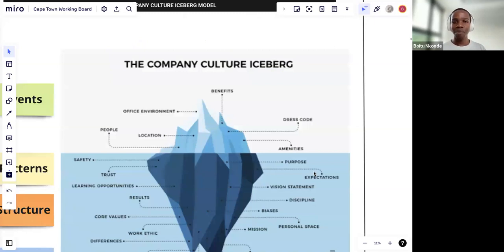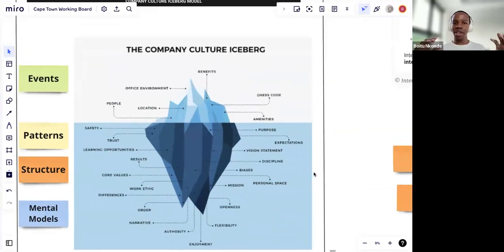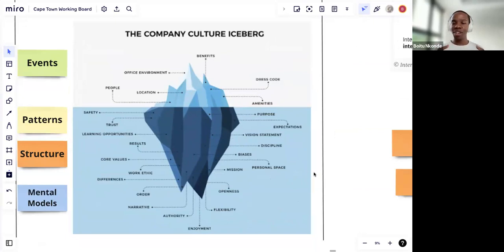So looking at the company iceberg model. From an event standpoint, we're looking at the office environment, how people show up from a dress code perspective, the people that they interact with, maybe the location that somebody has to travel to, and the amenities that they interact with on a daily basis. From a patterns perspective, when in the work environment, you're looking at people's sense of safety, the trust that they have established with those that they work with, a sense of purpose that they may feel, maybe expectations from their manager or team leader, and maybe the initial vision statement that they interacted with when applying for that vacancy.